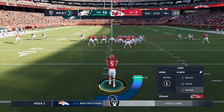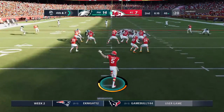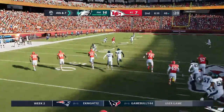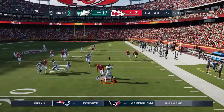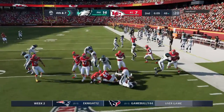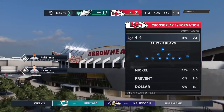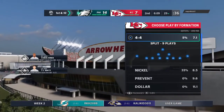A 4-yard gain. One of the money routes for any offense, the drag route. So tough to defend because the receiver can stop at any point and make himself available to the quarterback and get a completion. But I love the communication we saw there. All the defenders pointing out the receiver where he was going, and then they're able to rally to the ball after the catch and stop him short of a first down. 29-yard line.